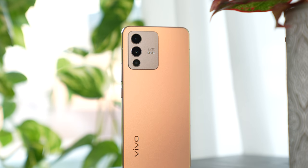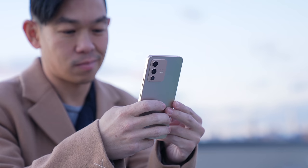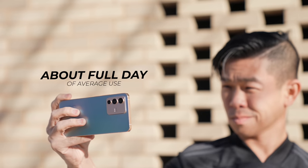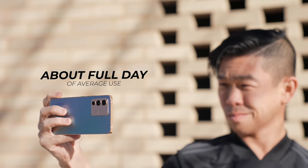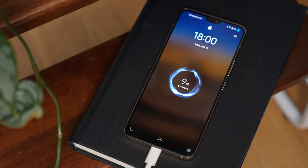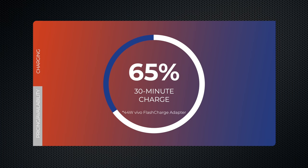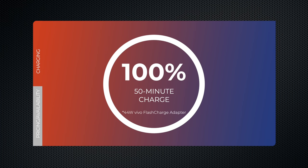The V23 5G packs a 4,200 mAh battery that lasted me a full day of average use. It also ships with a 44-watt flash charge adapter, and charge times were zippy: 26% in 10 minutes, 65% in 30, and a full charge in 50. Very impressive. It, however, does not support wireless charging.